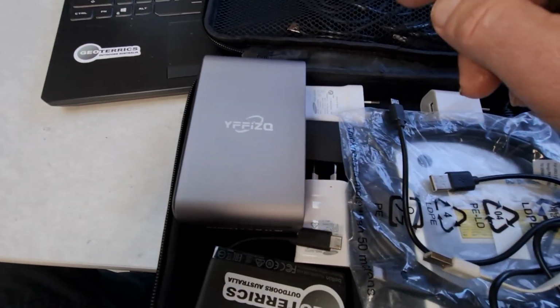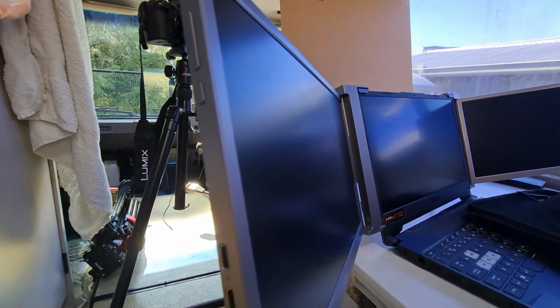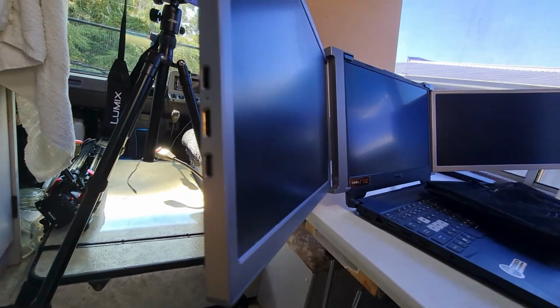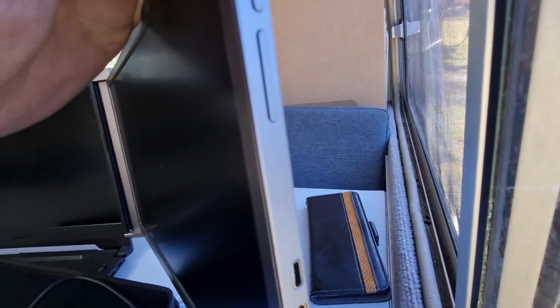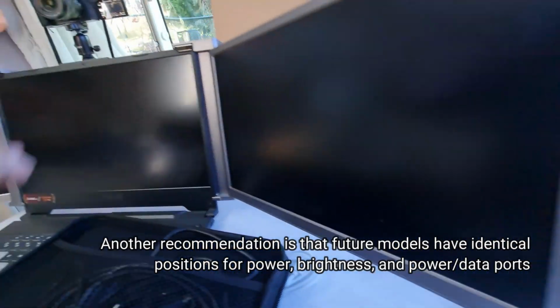But on its own, the problem is that there's various outputs here. Okay, so you've got on and off here, and you've got up and down for brightness. You've also got 2 USB-Cs, one for power, and you've got a mini HDMI, and you've got the identical but opposite arrangement here on this side. So you've got power at the top where on the other side was at the bottom. You've got your up and down for your brightness, 2 USBs and a mini HDMI.